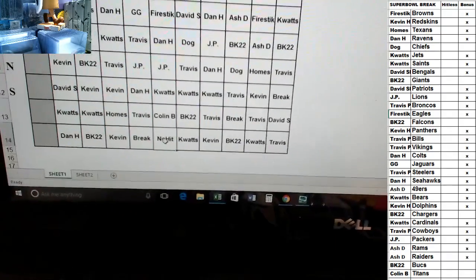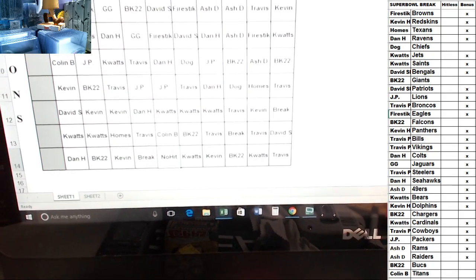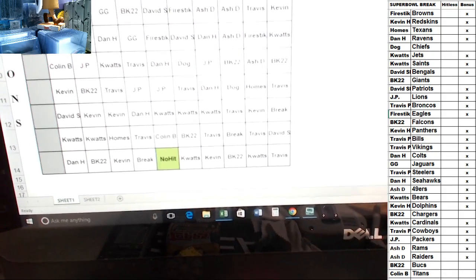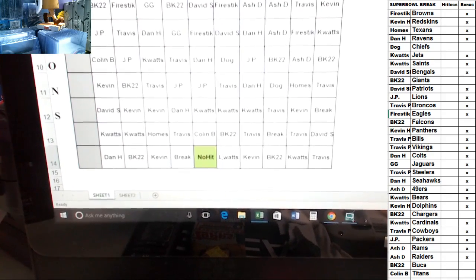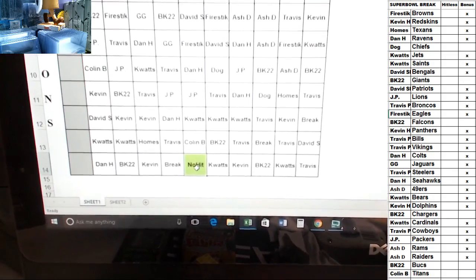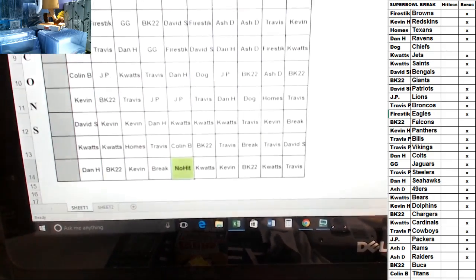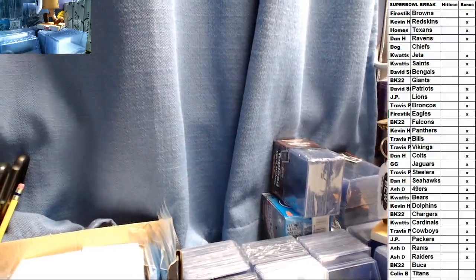This box, which, you know what? Let's just make it a different color. Let's make it green. If that box hits in the Super Bowl break for the break credit, anybody, let me save that. Give me one second. I have to find the rules.